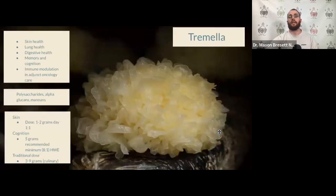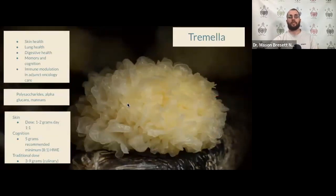Tremella is a lesser known mushroom, and you can see here it's very, very interesting to look at. It's a very beautiful mushroom, and it's actually been used traditionally to help skin health. So it's good for any kind of dry condition. And tremella has also been used in Chinese medicine to support yin deficiencies. Those are often conditions that show up as different expressions with symptoms, but usually some dryness, and good for dry cough, good for dry skin, things like psoriasis, eczema. I use this a lot for that.